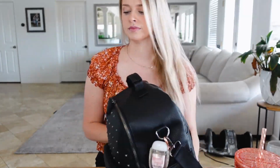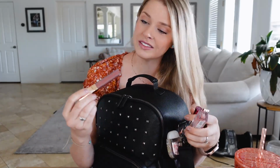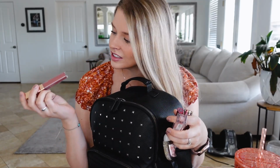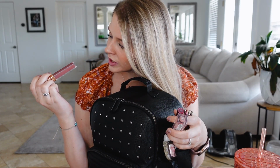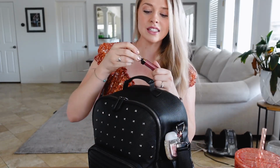It's about like that. And in here we have a lot of lip stuff. Oh, I found a new lip gloss that I am loving, by the way. This is NARS, and it is Unbroken. It's the Afterglow Lip Shine in the color Unbroken. It's really pretty. Might as well add some of that right now.